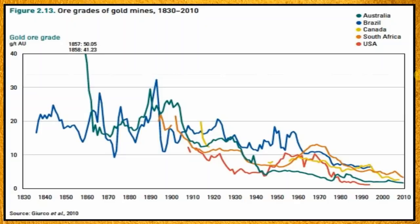It's well known that ore grades have been steadily declining over time, and that makes sense because the easy to mine high grade deposits would have been mined first. Ore grade is now a tenth of what it was in the 1970s, and of course the lower the grade, the more energy is used per ounce of gold mined, and so that's another factor that's likely to hold the mining sector back in general.